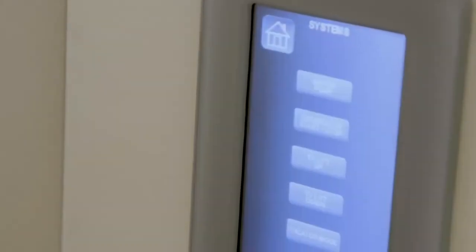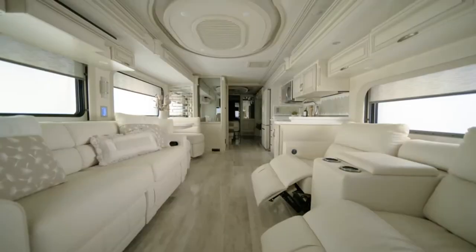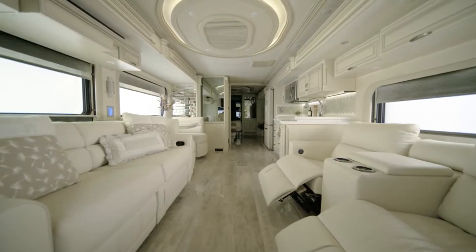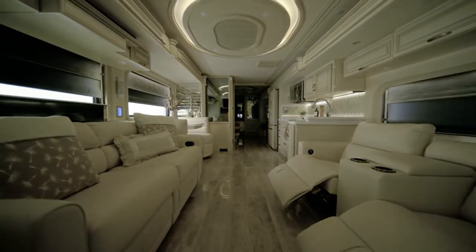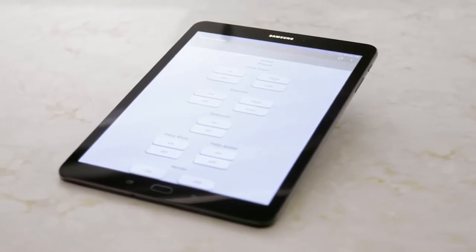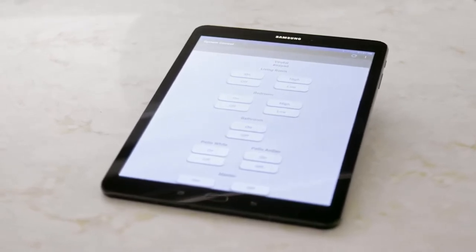A new function of the KIB touchscreen is the theater mode. This button on the control panel turns off all kitchen and living room lights, lowers living room and cockpit shades, illuminates accent lights in the living room and kitchen, and raises the television on the power lift with a single touch. The technology offerings continue with a tablet that allows you to have control of multiple coach functions, like lights, shades, and more, even when you're away.